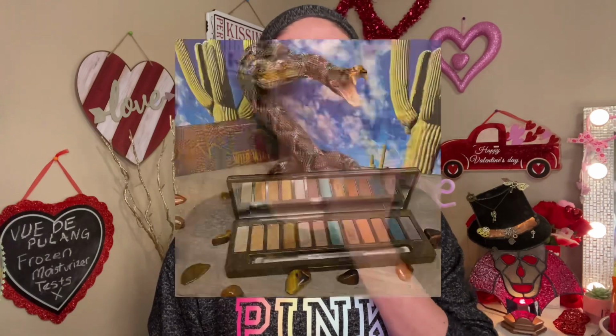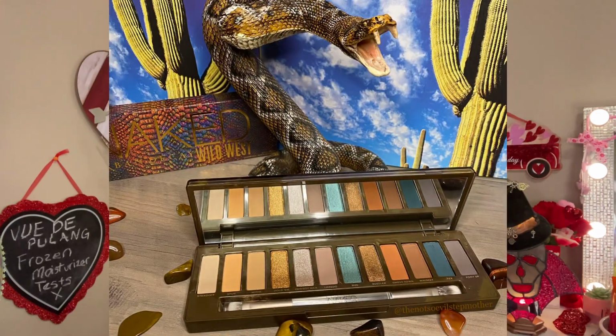And I really love this palette, you guys. This is the new Urban Decay Wild West palette, and I've really been enjoying it. Okay, so there we go. We got the Bobbi Brown face base on that side. Oops, just dropped my little inside cap.